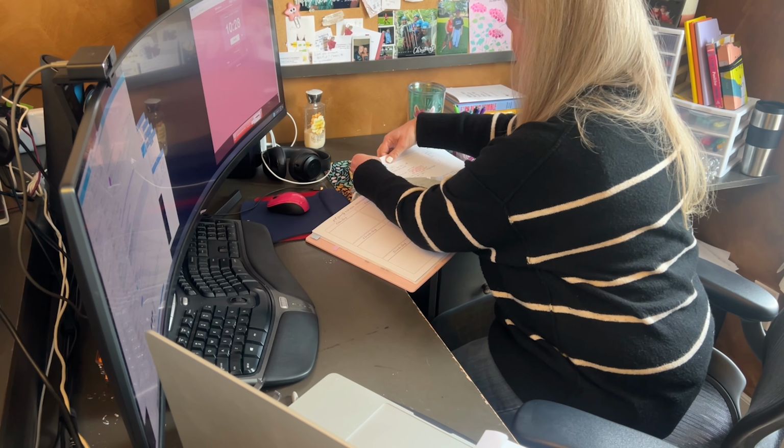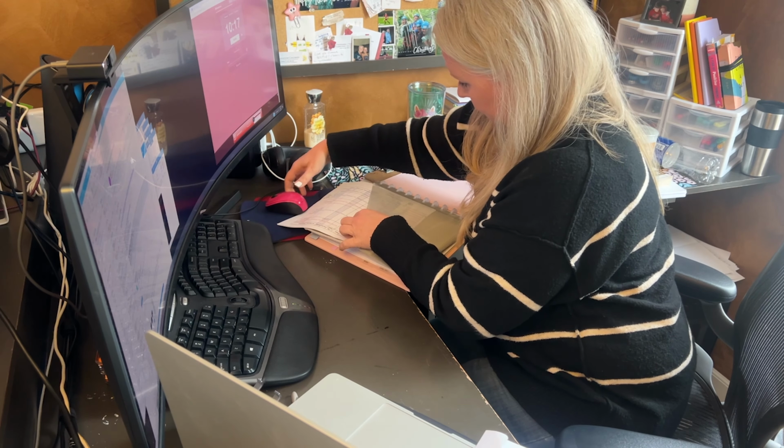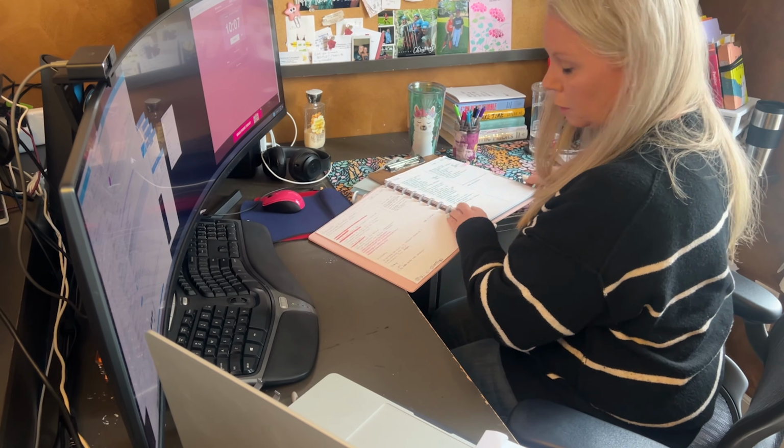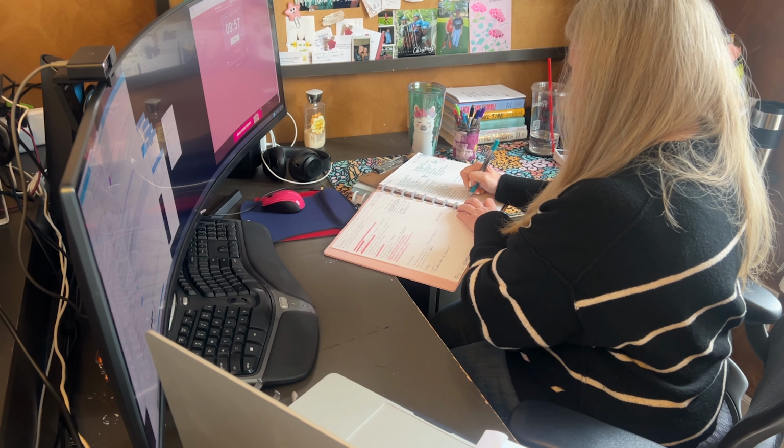Most of those loose papers are orders that I'm waiting on coming in, or notes about projects or documentation that I need to update. So I like to have that right in my notebook slash work planner.